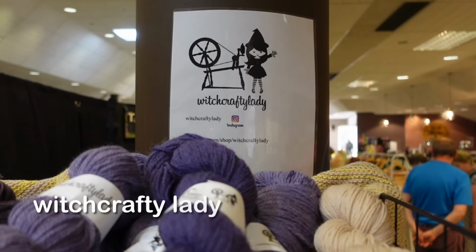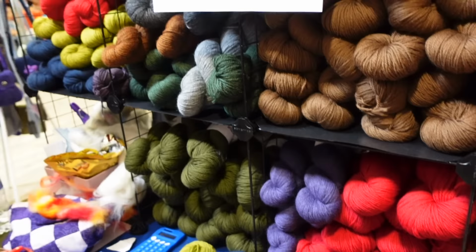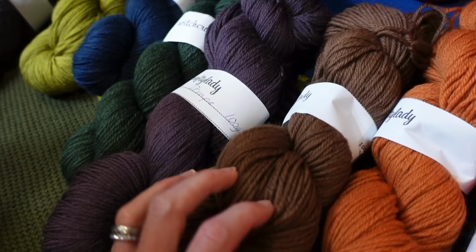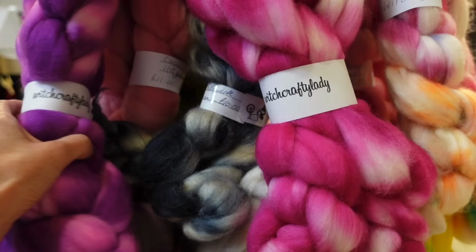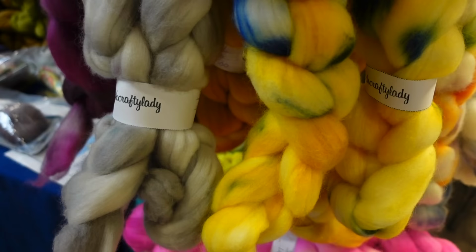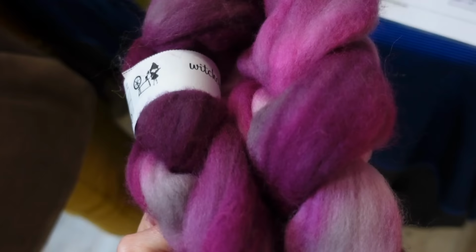I was really looking forward to saying hello to Almas, as I followed her for a long time on Instagram, Almas of Witchcrafty Lady. She sells mill-dyed British yarn, hand-spun yarn, fibre and spinning bits, as well as handmade items like scrunchies. I'm always fascinated by her spinning, and she kindly gave me a mini lesson in using a drop spindle, which led to this. And this may have come home with me.